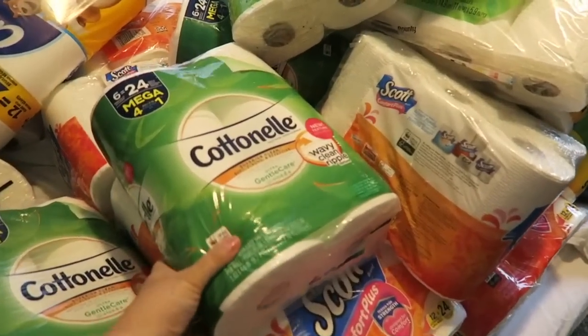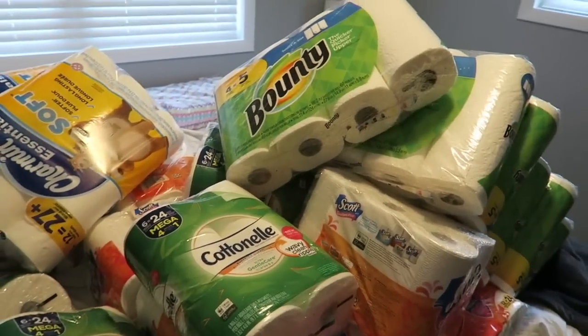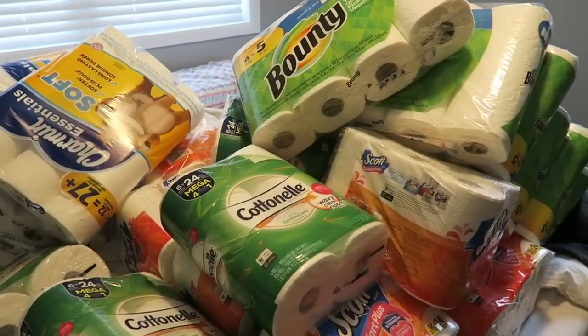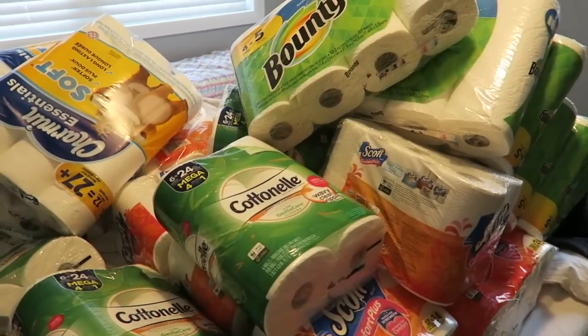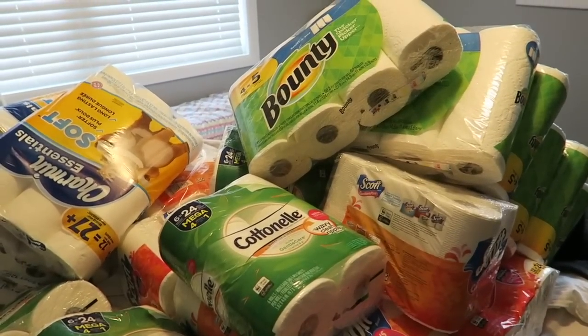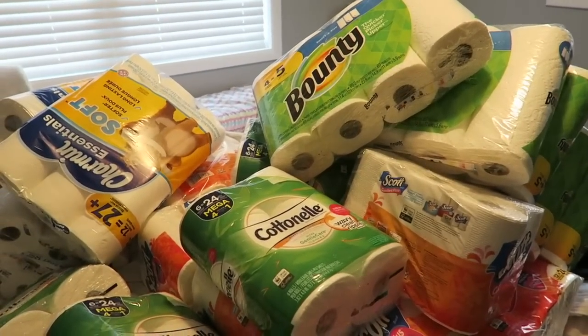Here is my disaster of Walgreens and Meijer in the last week. Just a lot of paper deals, and I had this in a spare room. Sorry, this room is kind of messy. But I had this in my office and it just was taking up part of the room. It just kept growing and growing.